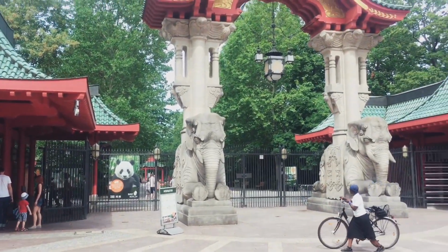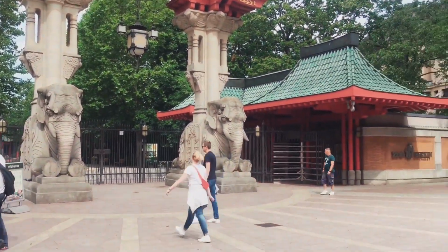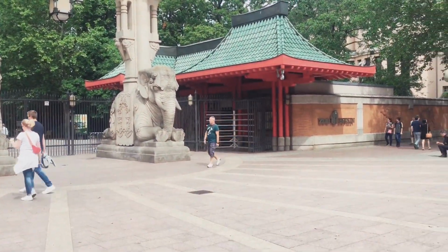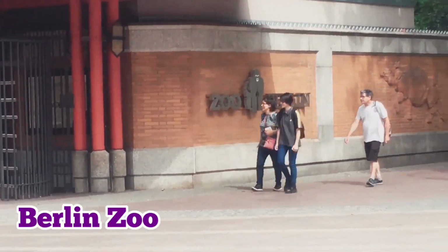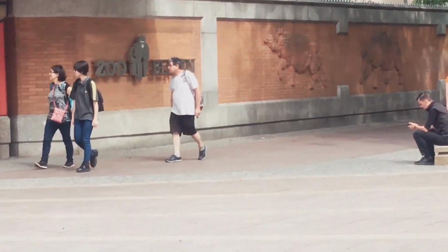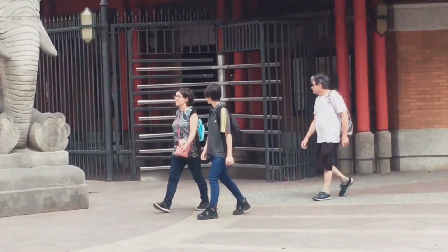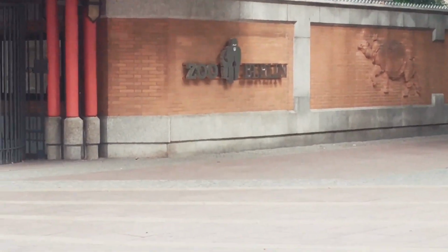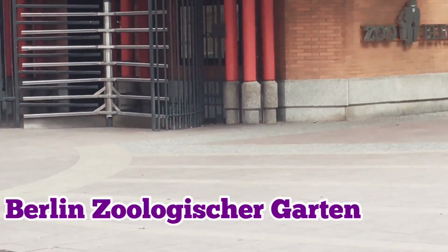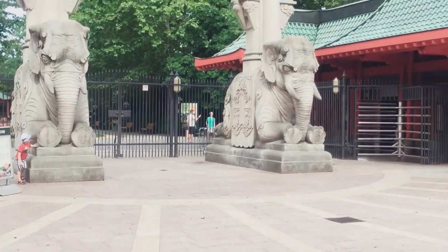And in a few minutes, we'll be going in here into the zoo. It is called Zoo Berlin. I was thinking of the London, not the London, the train stop. The train stop is called Zoo. I'll post it up here. I'm not great at pronouncing things.